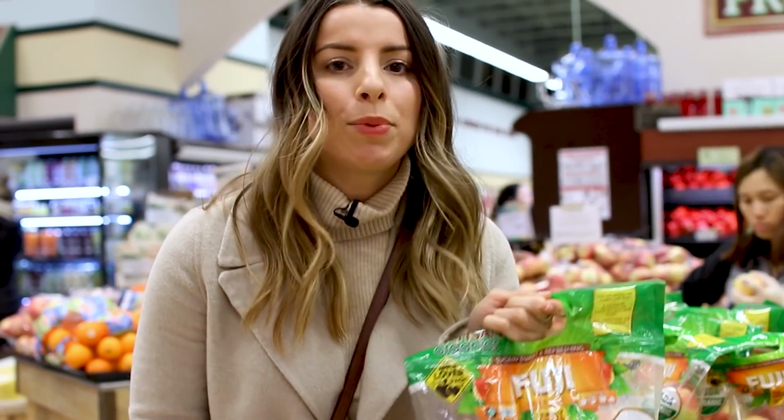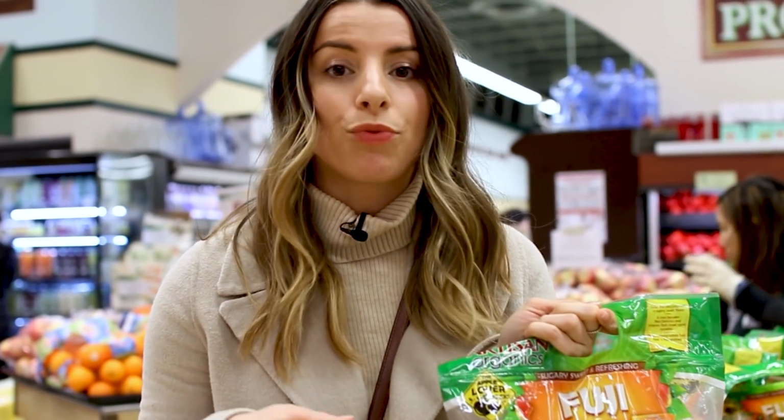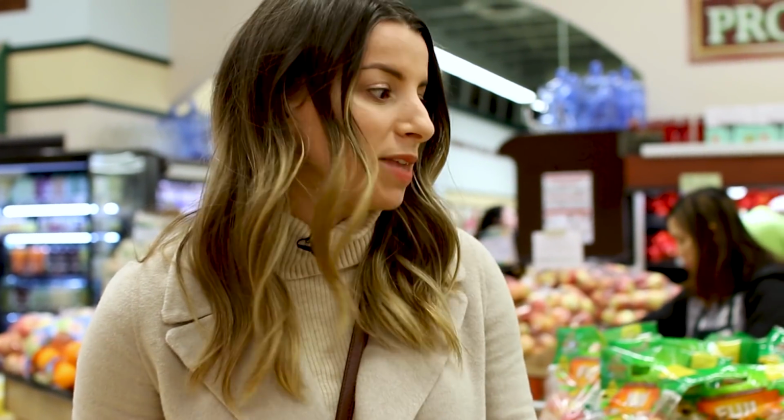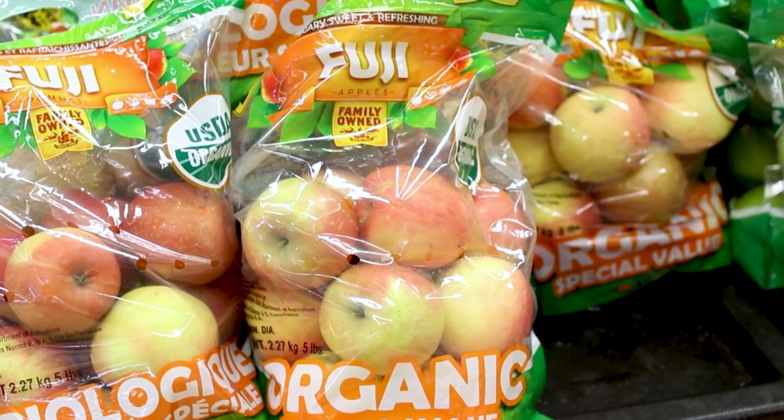So I'm gonna pick up some apples, because I find organic apples at a regular grocery store are way more expensive than if you just buy them in bulk in organic. So I'm gonna pick up these, and apples last a long time too. You put them in the fridge and then take out the ones that you wanna eat, and I find they last quite a few weeks. So this is a great find.